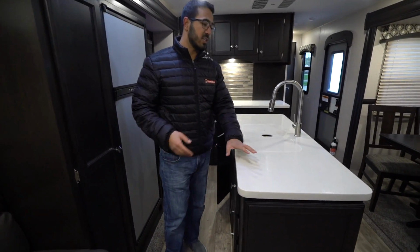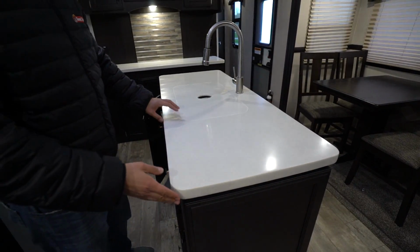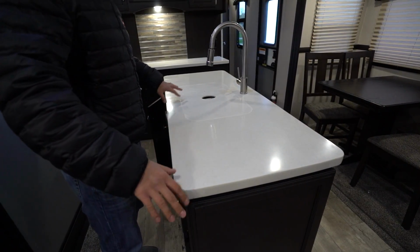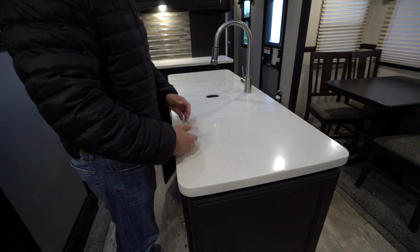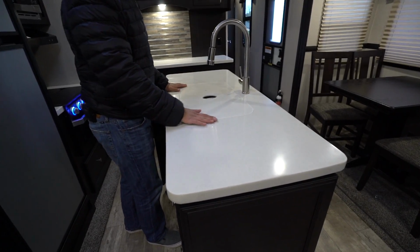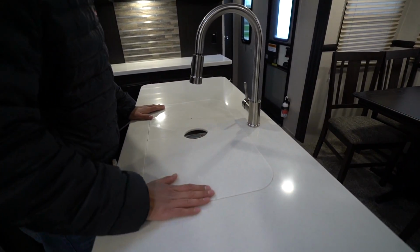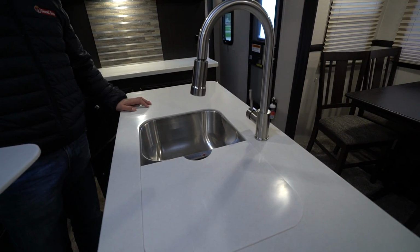Stepping into the kitchen, gorgeous solid surface countertops. It is kind of a modern cut on here, which I like. Again, having the solid surface is not only great in the kitchen because of easy cleanup, but also the look and aesthetic. Plus, it allows for an undermount sink, so you can have the flush sink top covers on here. When I take those out, that'll reveal your undermount sink.